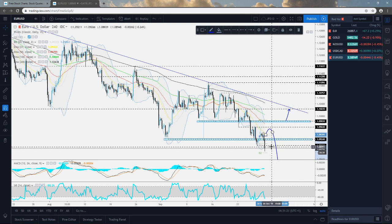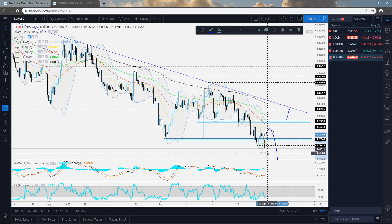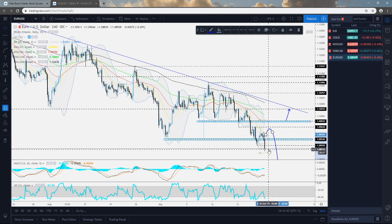So for now, it's working out nicely according to the analysis done this morning. It's drifting to the downside. It almost managed to reach its S2 today on the pivot point near the 1.0880, just fell a few pips shy of reaching it. Don't get me wrong, we still have a full US session to go through, so maybe we could see this one drifting a little bit further down.